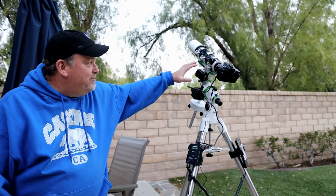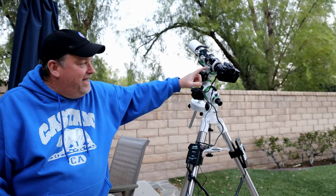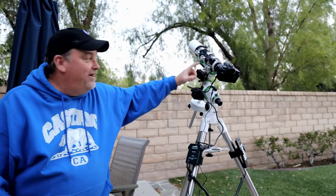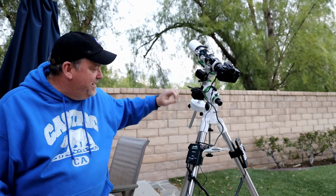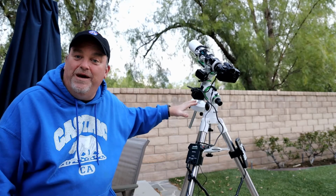Let me tell you quickly about the gear we're using. Right over here, you can see I've got the EvoStar 72 by Sky-Watcher up on top. I got my Canon 60D right here. I've got an Orion Field Flattener here between the camera and the telescope. This is the Sky-Watcher EQM-35. That's the mount that I'm using today. I've got a guide scope on its way, so this might be my last unguided photograph before the guide scope shows up. Of course, I'll be doing a video on the guide scope. I'll show you exactly what that looks like as well.